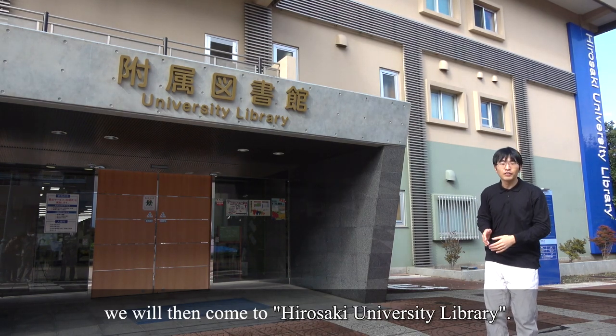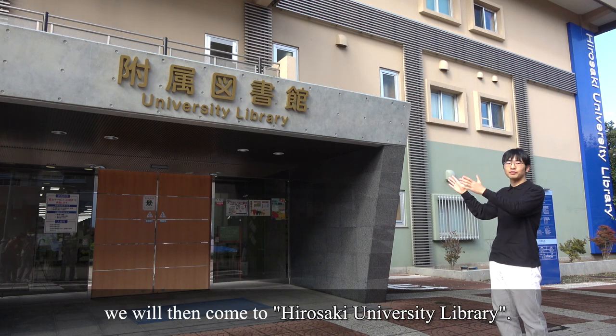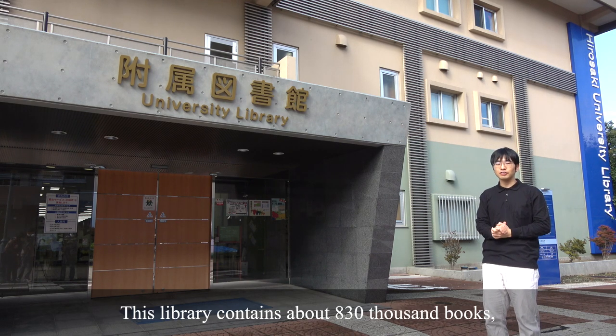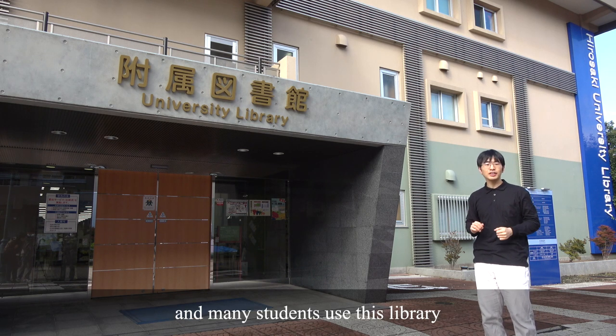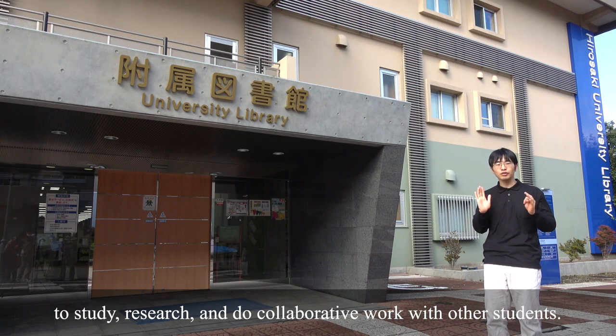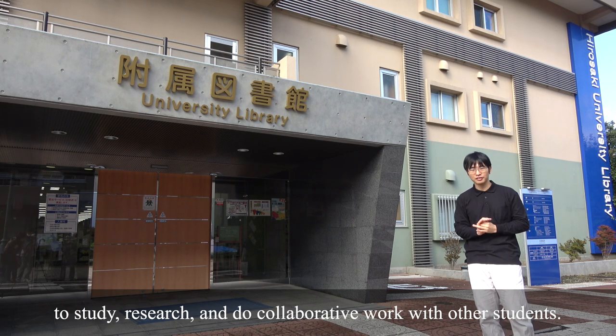If we continue this way, we will then come to Hirosaki University Library. This library contains about 830,000 books, and many students use this library to study, research, and do collaborative work with other students.